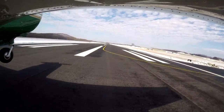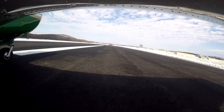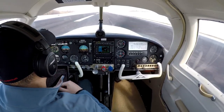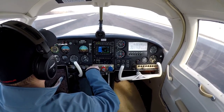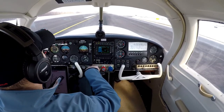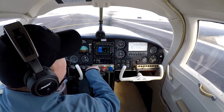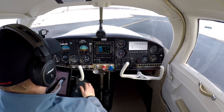Very nice. They could have put one more taxiway right there. I know. I don't know why they didn't do that. 492 Charlie's turning base, runway 4 Orange County. All right, carpy going in. Flaps coming up. Perfect. Here we are, Orange County folks.